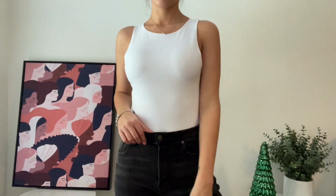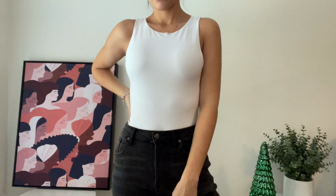The second thing that I'm wearing from Forever 21 as well is this bodysuit. I love this bodysuit. It's a silky material, but it's thick. Not so thick that you're going to be overheating, but it's definitely a thicker bodysuit. I'm not too sure what the material is called, but it's one of those that really smooths you out. I love it.